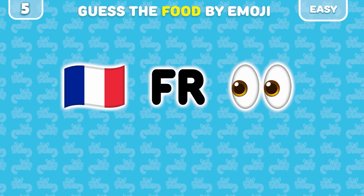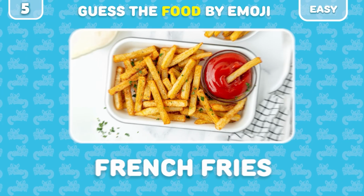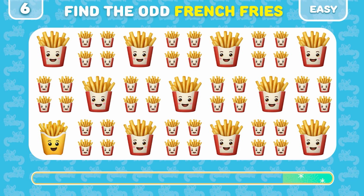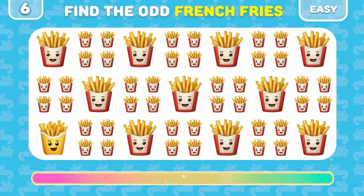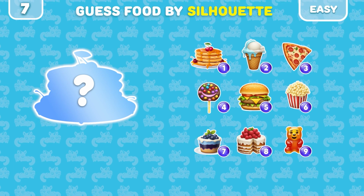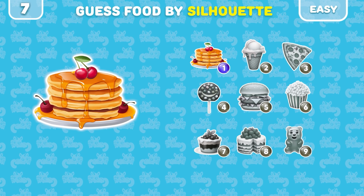Guess the food by emoji. This is French fries. Can you find the odd French fries? Can you guess the shadow belongs to? Cherry pancake.